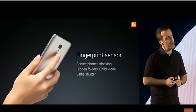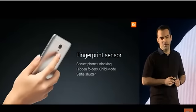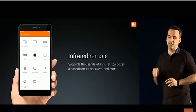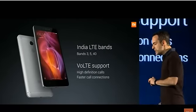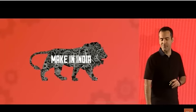This was a signature from Redmi Note 3, and it doubles, again also a signature from Redmi Note 3. And the Mi Remote app supports hundreds of home appliance models here in India. As you'd expect with LTE band support, of course, VoLTE out of the box. Of course, Redmi Note 4 is also made in India.